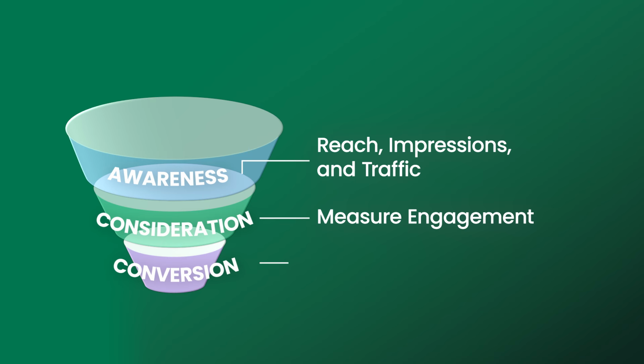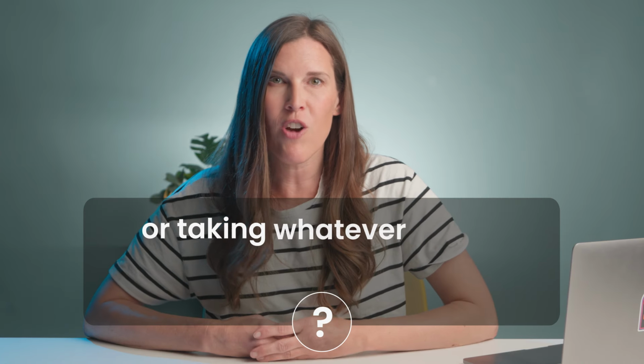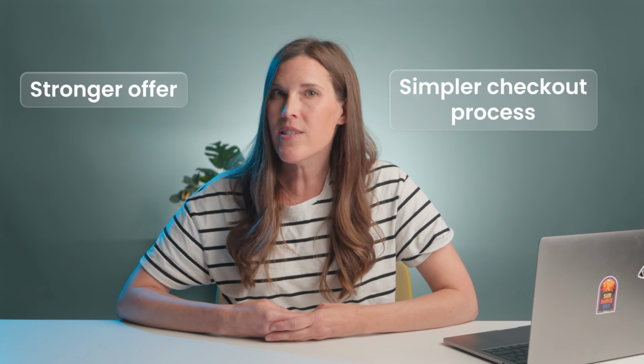Finally, for the bottom of the funnel, it's all about conversions. Are people actually buying, booking, or taking whatever action you're asking for? If conversions are low, but engagement is high, maybe you need a stronger offer or a simpler checkout process. Examine what might be causing the drop-off and make improvements accordingly.